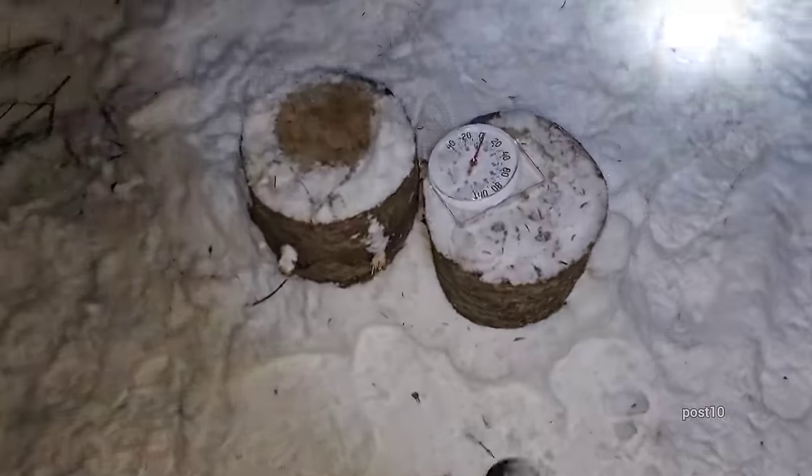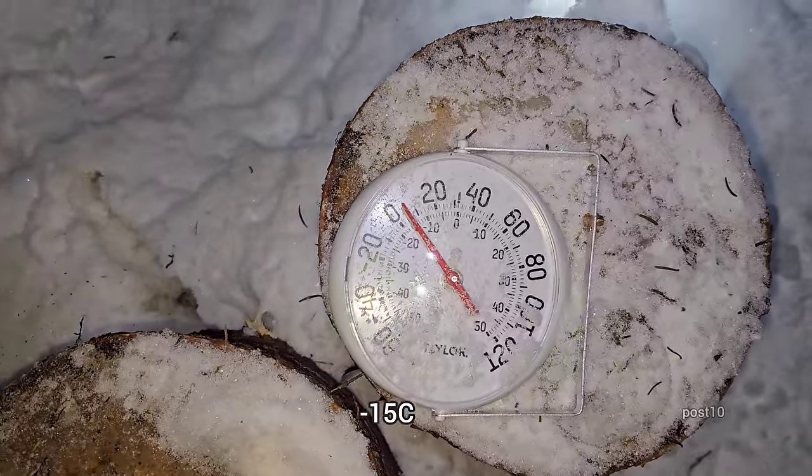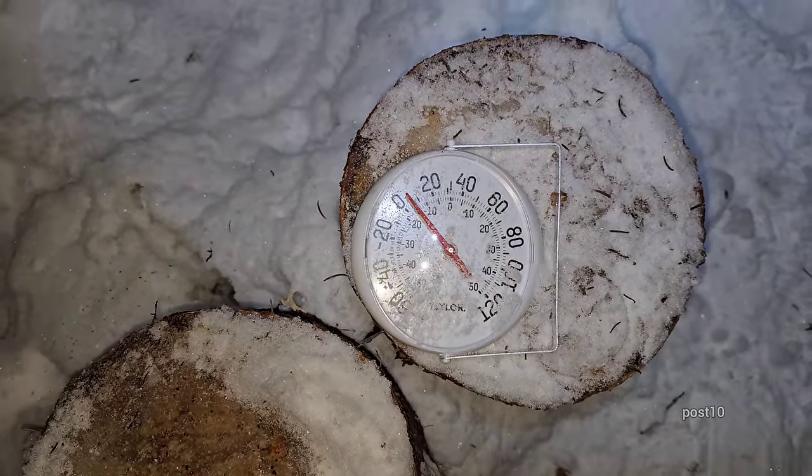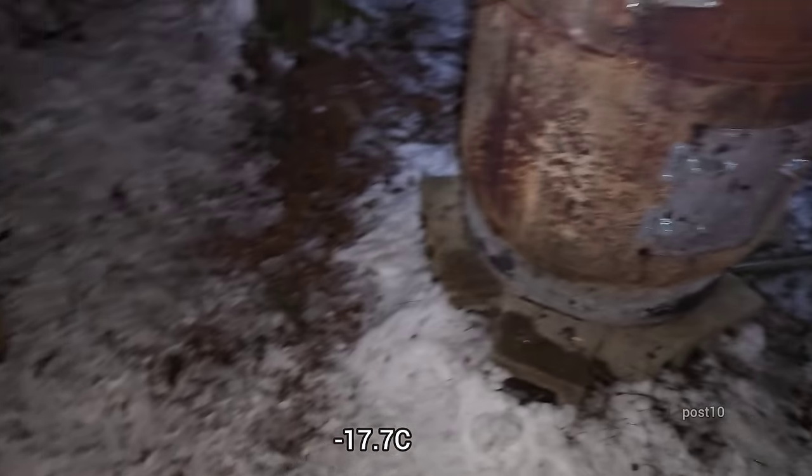So, it is very, very cold out. We go over here, look at the thermometer. It's now down to about 5 degrees. Tonight will be down below zero. Zero is negative 17 Celsius.